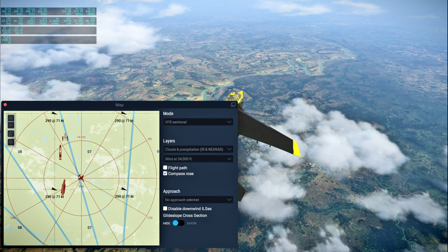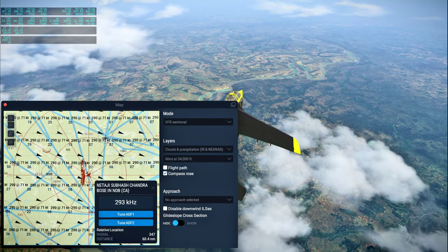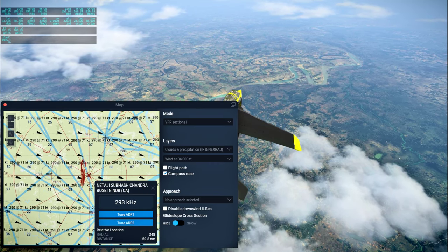I don't know why it shows a carrier there. That's a little bit bizarre. VECC is the airport out at Calcutta.